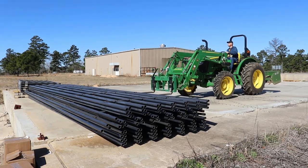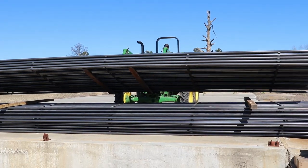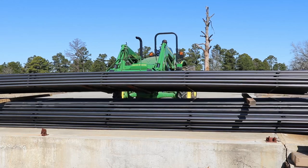Some good work. We got it off. It wasn't too bad, but we just had to finagle it and work it, and the tractor did just fine.